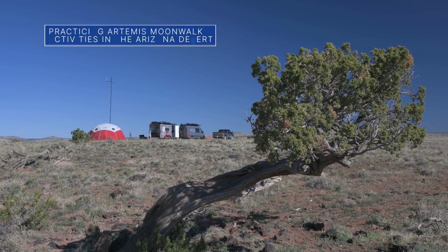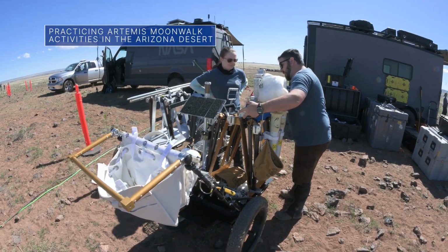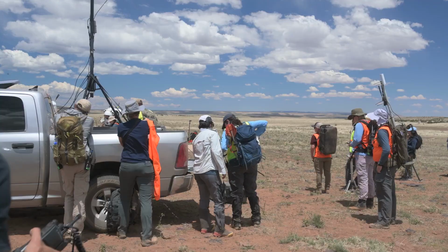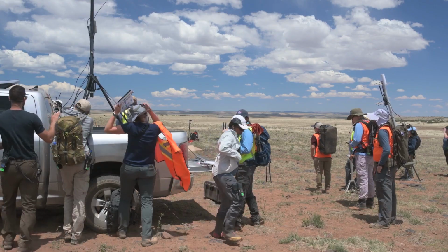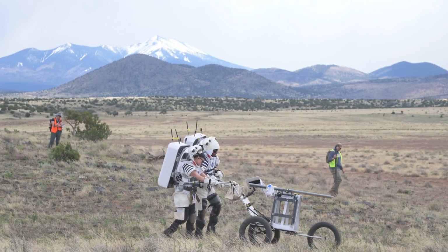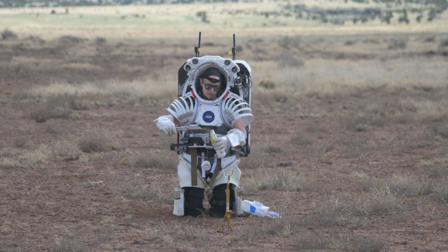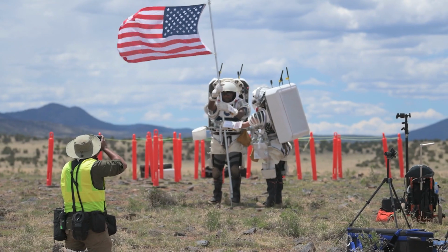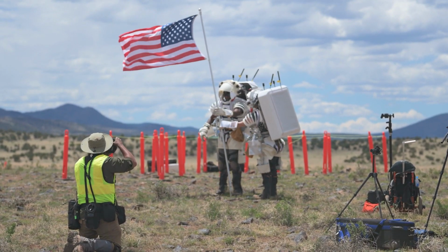In preparation for Artemis missions on the moon, we conducted a week-long field test near Flagstaff, Arizona. With flight controllers and scientists monitoring activities from Johnson Space Center in Houston, a field team including NASA astronauts Kate Rubins and Andre Douglas practiced moonwalk scenarios, performed technology demonstrations, and conducted hardware checkouts and other Artemis science-related operations. This was the highest fidelity Artemis Moonwalk mission simulation the team has performed to date.